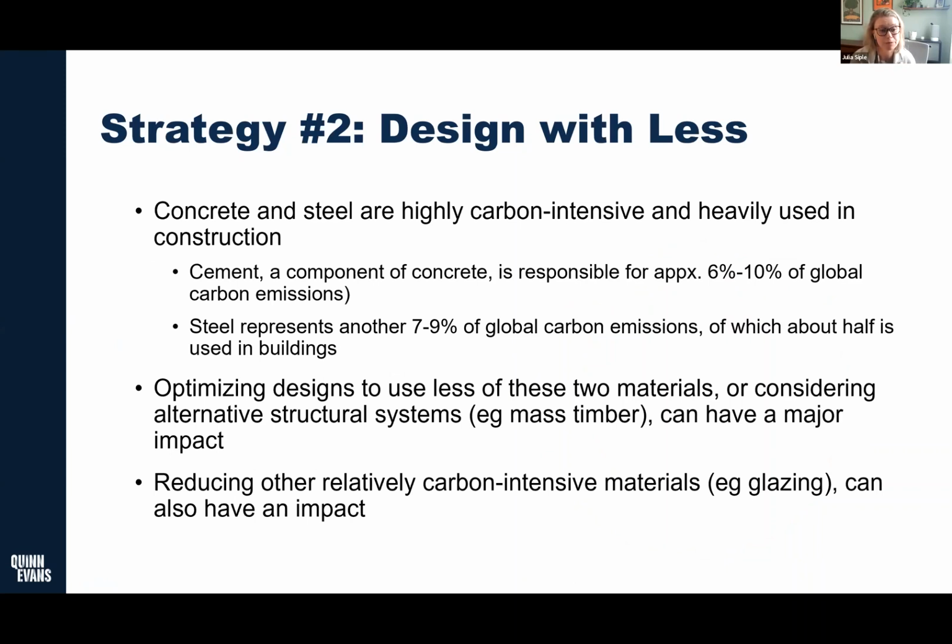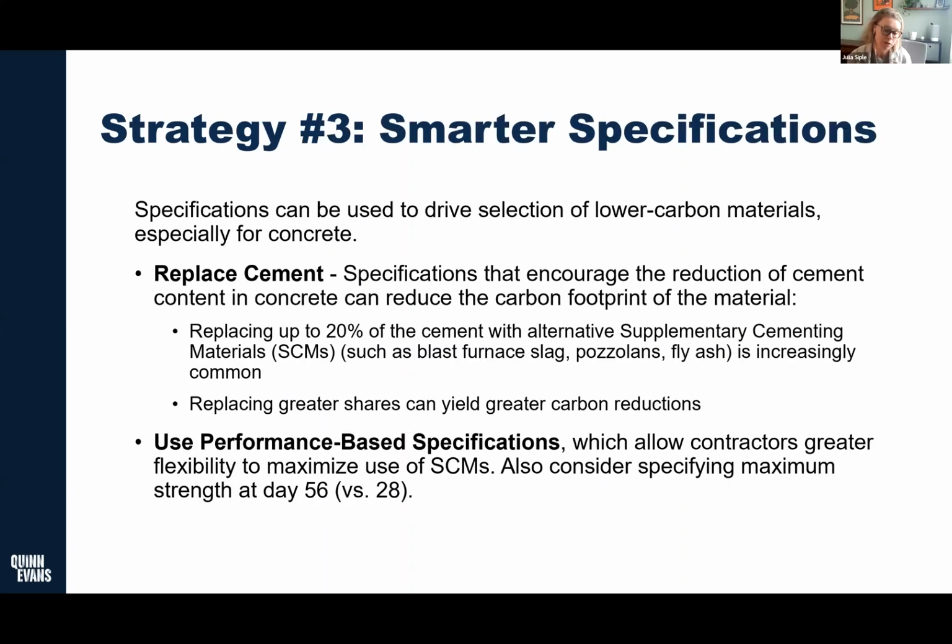This is where, for this project in particular, we looked at the different amounts of concrete and steel in our basement structure. We'll get into the difference of those 2. But obviously there are other ways, with more substantial changes in the design. For example, if we were able to look at timber, it would have had an even bigger impact. Our strategies were similar: slightly different structural systems that looked at less of one type of material or different sizings of members, but still within that same material family. And then our third strategy was the smarter specification piece.